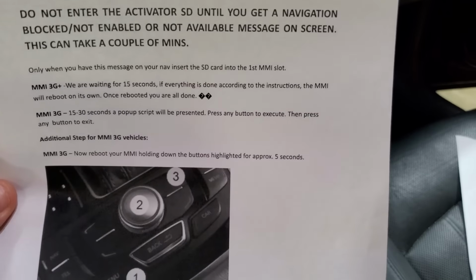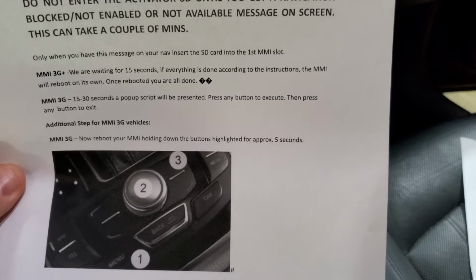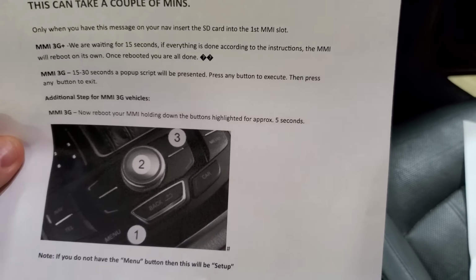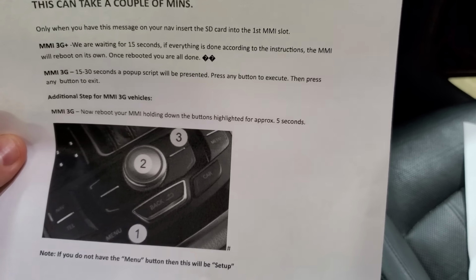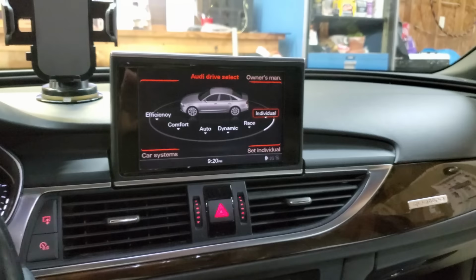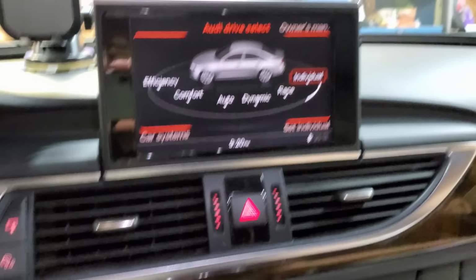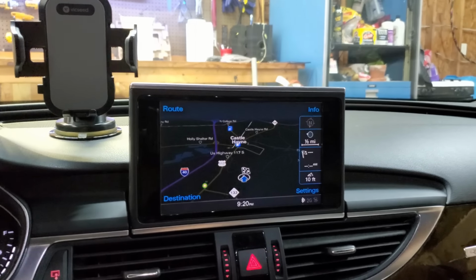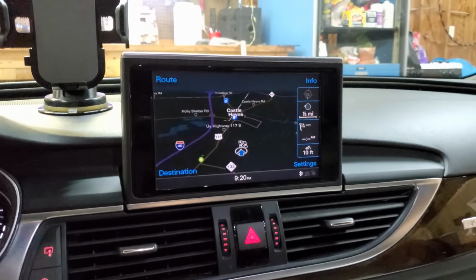The additional step for a 3G vehicle, if you just have the regular 3G, is you'll have to reboot your MMI by holding down your menu button and the top right selector button next to the big knob, which is highlighted there on the screen. You can see that. Ours, since we have 3G plus, should reboot on its own. So I'm going to go ahead and click the navigation button down here. We'll see what happens. Let's wait around and see when it comes up.